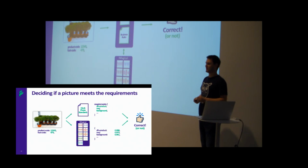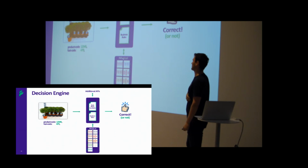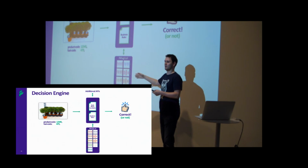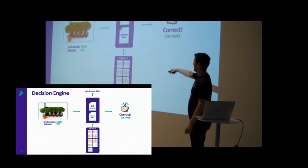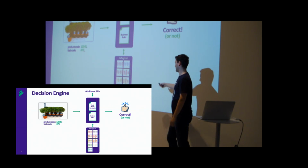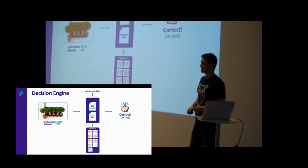So we also build a decision engine. We put a rule-based system in there with all the rules that have to apply. We also call some additional APIs. It's not really important, but based on the product code, we can find all kinds of metadata about the product. So we take all that in. That API also calls the models and asks, okay, this needs to be in the picture. Is it truly there? So all the deep learning and cool stuff happens there. And then it tells you if it's correct or not.